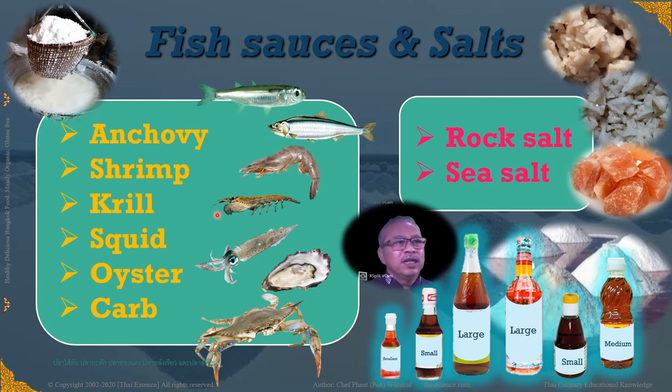And usually they specifically use it for that. This is the anchovy. In Thailand, there are about 4 or 5 different anchovies. It is a small little fish that they boil, then ferment, and after that they extract the flavor out.